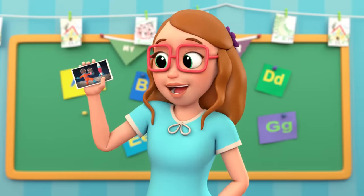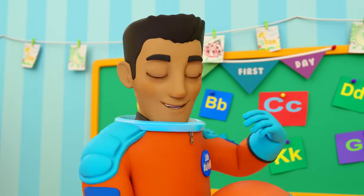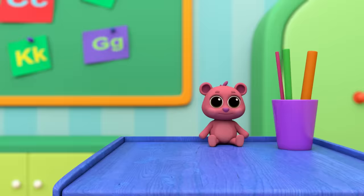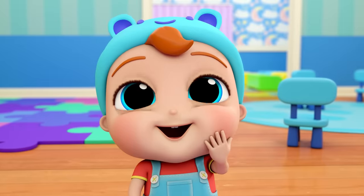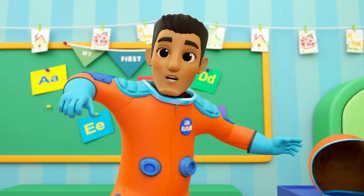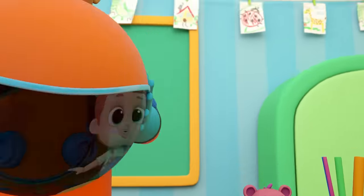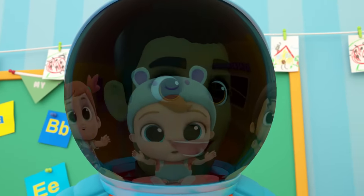Let's see what Anita's dad does. He's an astronaut. Oh, I am an astronaut, and this is what I do. Zip zip in my rocket ship, in outer space, way up to the moon.